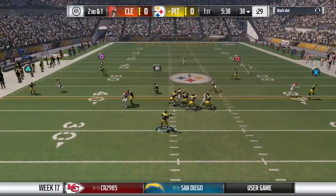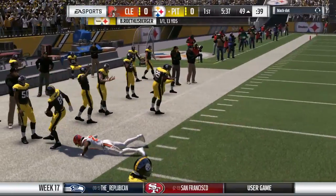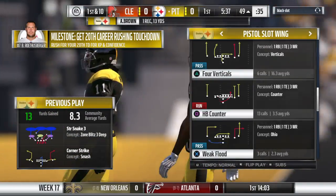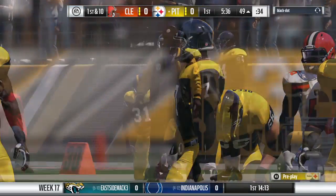Now Roethlisberger to throw on 2nd down. Toward the sideline, and look at that catch. Dragging the toes, and that's going to be a 1st down. Well done. And connection number 1 there on the game, Roethlisberger to Boney Tony.